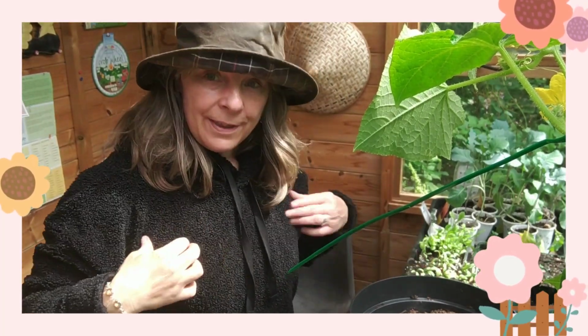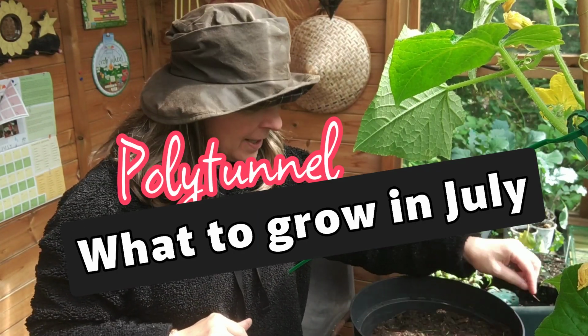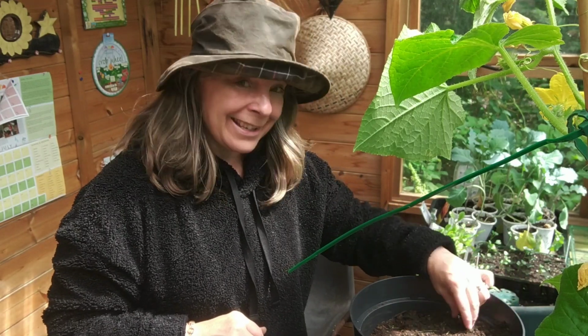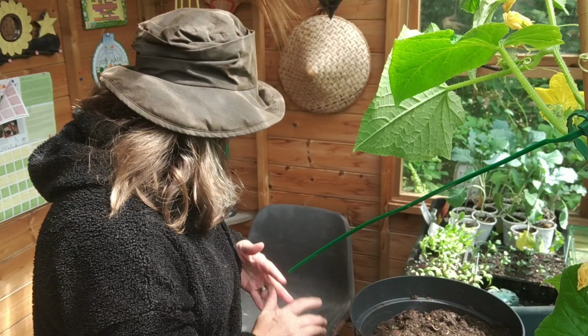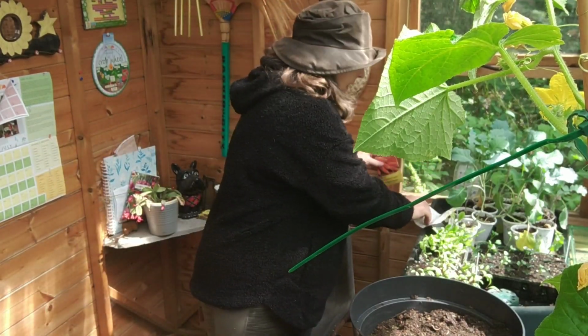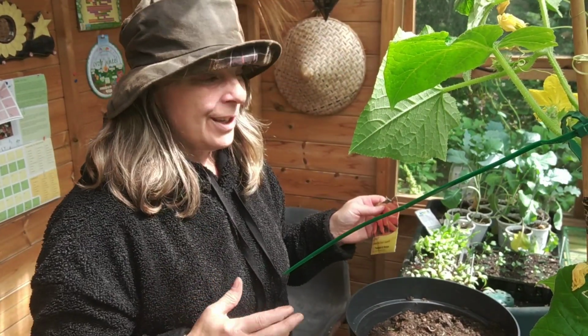As you can see from the outfit, warm jumper, rain hat, the weather's turned in northwest Cumbria. I never quite know whether that's it and we've had our summer. Hopefully not. Well, it's that time of the year, isn't it? Things are only just starting to come to fruition.